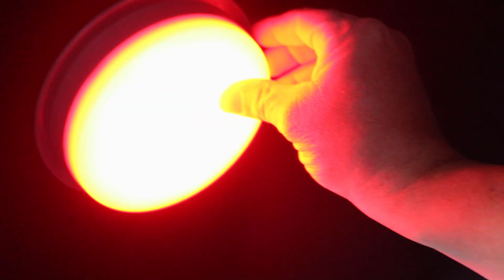The reverse camera does work, and it comes up here on the rearview mirror on this one. Red LED, white LED. I also have one in the back, and it works as well, folks. Let me go back there real quick.